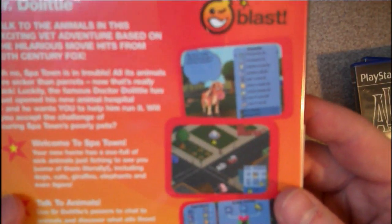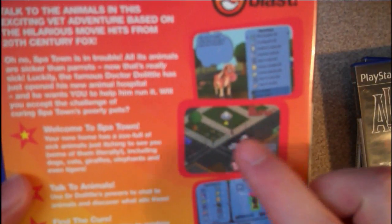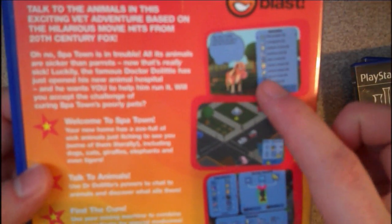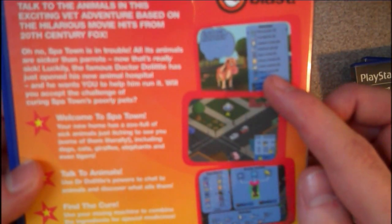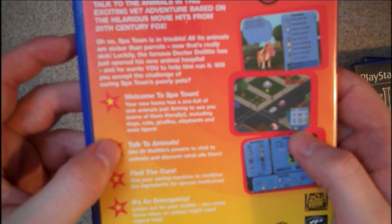I'm not sure how well these screenshots are going to be showing up on the camera there, but looking at that picture, it kind of reminds me of the 3D SimCity games. And then you've got some weird stuff going on there with a donkey or a horse or something, and I'm not sure what any of that's about. It's saying ingredients. Yeah, and it says that you can talk to animals, and it's an exciting vet adventure. Yeah, it's based on a movie. So it sounds really interesting that you can talk to animals. It's a vet adventure.